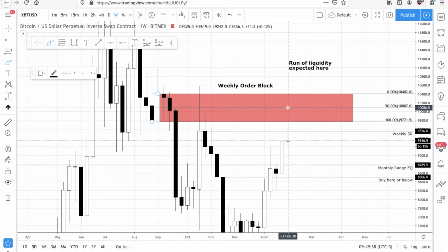They're not going to practice proper risk management, and what's going to happen is it's going to provide an incredible amount of liquidity for market makers to be able to move the market back down to a price level that for them is a better price point.